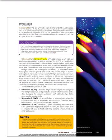Ultraviolet light, abbreviated as UV light and also known as cold light or actinic light. Actinic light is invisible light that has a short wavelength, giving it higher energy, is less penetrating than visible light, causes chemical reactions to happen more quickly than visible light, produces less heat than visible light, and kills some germs.